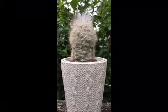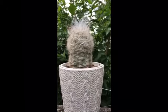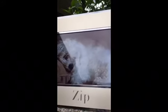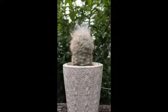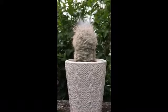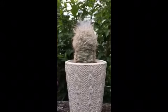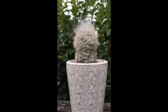I did also have a very special reason for buying this one. It reminded me a lot of my late pet, Zip. She was white and fuzzy, and sadly we lost her in December. So this is the closest thing I have now to a pet. But it reminded me of her and made me smile, and I just thought it was a wonderful, fun plant to add to my cactus collection.